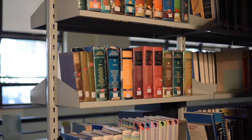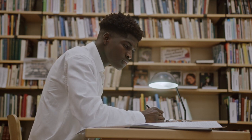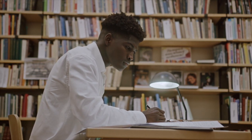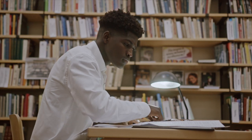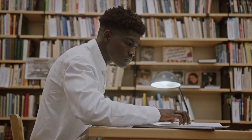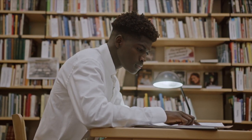Libraries are reservoirs of books and other reading materials. As portals to knowledge and information, libraries play an invaluable role in the society. Resources and services offered by libraries provide opportunities for learning, research, and promote cultural expression and heritage.